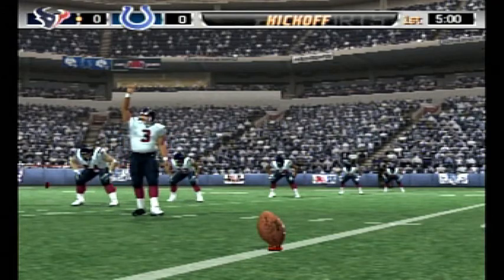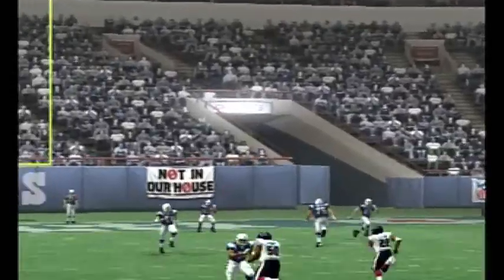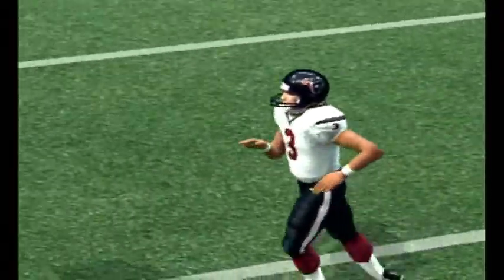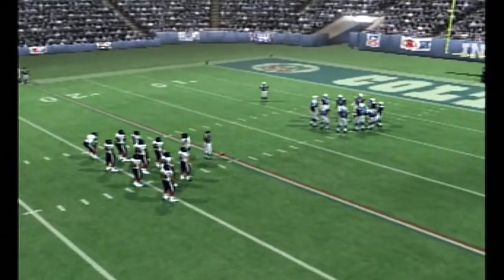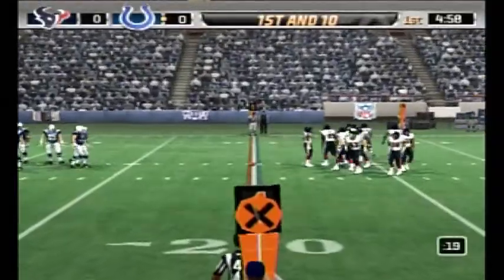Brown looks like he's just about ready to kick this one off. He got all of that one. From the three. Stiff arm there. The Colts will start the drive from the 20. Ball on their own 20.